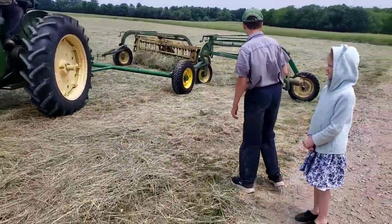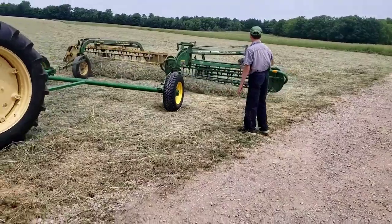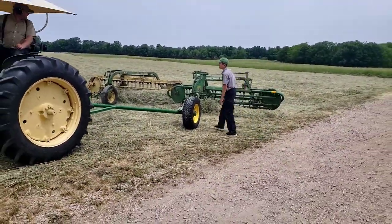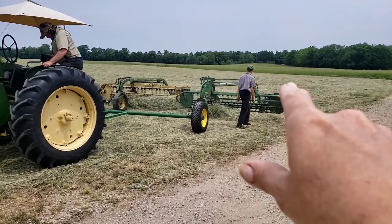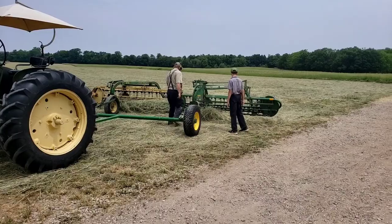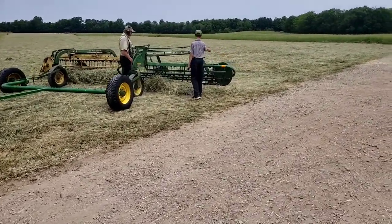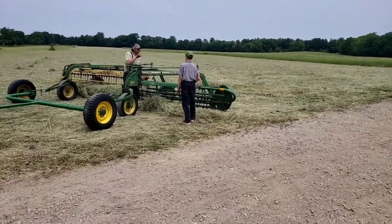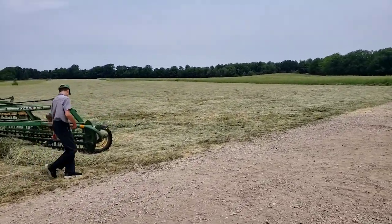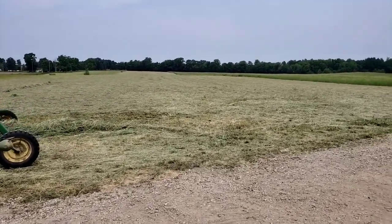He did fine the other day doing the other section. This section is a bit bigger. Trey wants him to lower this one a little bit more so that they're even. He's a good farm helper. He's got a good eye. He has the best understanding of all the children, of the farming and the implements. So this is what he's got to hay rake today. We're gonna get on with this.